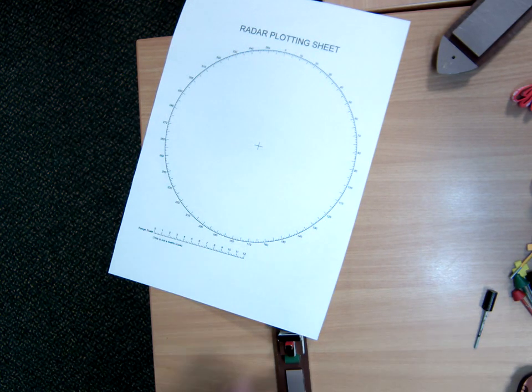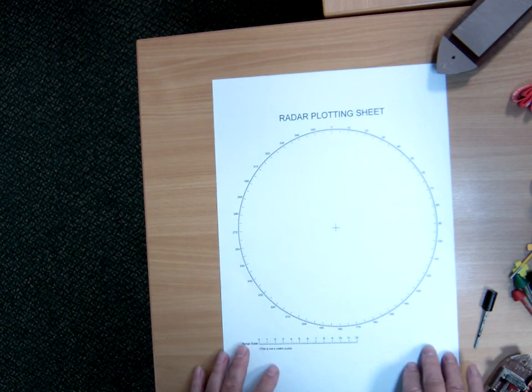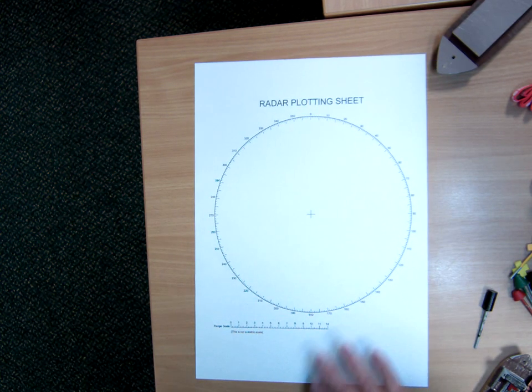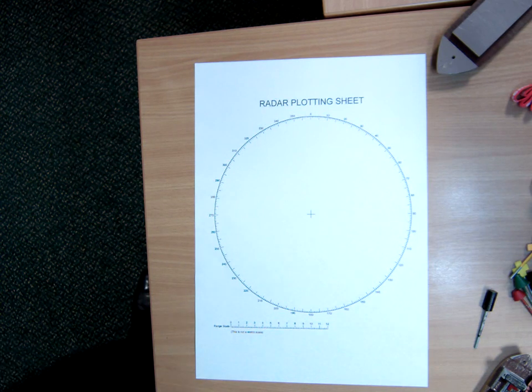So I have half an hour or so of restricted visibility. Yogi, which rules apply in restricted visibility? Rule number 19, sir.